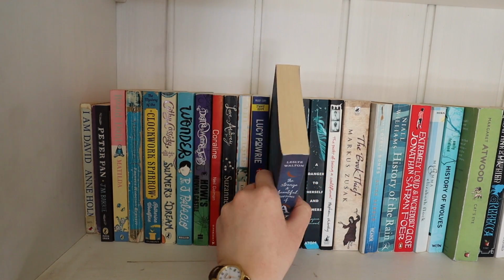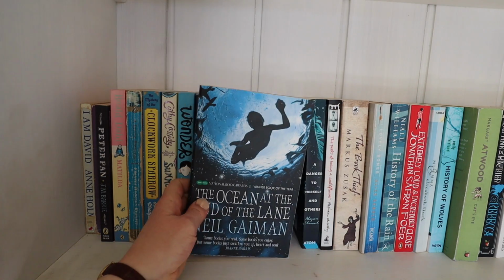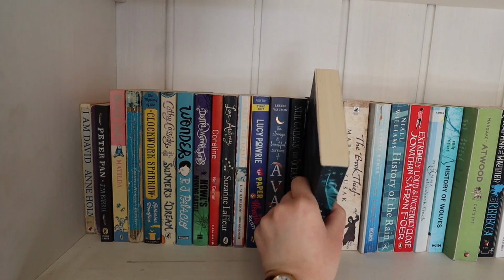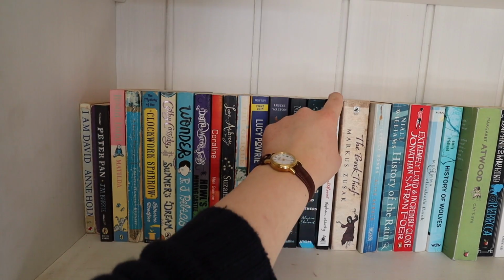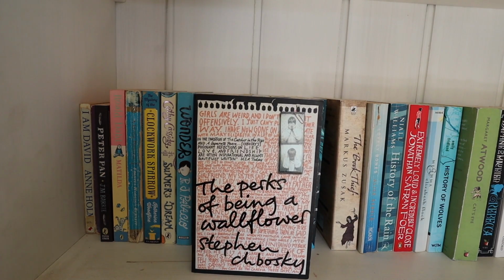Next I've got The Strange and Beautiful Sorrows of Ava Lavender. This is one of my favourite books ever. The Ocean at the End of the Lane by Neil Gaiman. I really want to reread this book actually because I read it 3 or 4 years ago now and it is wonderful. I read this one last summer and it was probably one of my favourite books I read over the summer. This is A Danger to Herself and Others by Alyssa Sheinmel. And then the final YA book that I have is The Perks of Being a Wallflower by Stephen Chbosky.